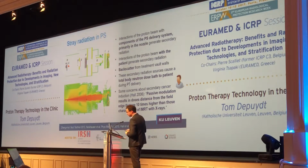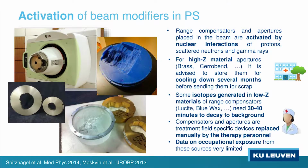There is also secondary radiation being generated inside the patient, and there's potentially also backscatter from the walls of the vault, and that altogether creates a neutron dose bath of the patient being treated with proton therapy. And of course that is of some concern, looking at this paper that discussed that at great length some years ago. So it's definitely something that we have to keep in mind in proton therapy.